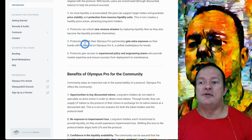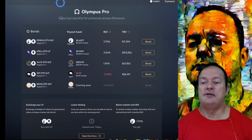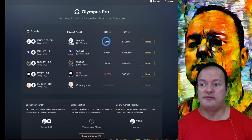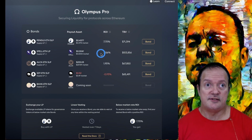So the protocols, through their Olympus Pro partnership, gain extra exposure as their bonds will be featured on Olympus Pro's unified marketplace for bonds. That's the little page that we saw here. Obviously there are not so many right now. There's only like 5 protocols listed there. But assuming this experiment is successful, maybe hundreds of protocols are going to be listed here at some point.